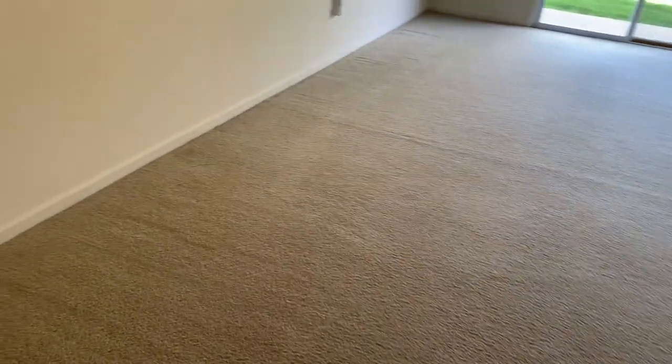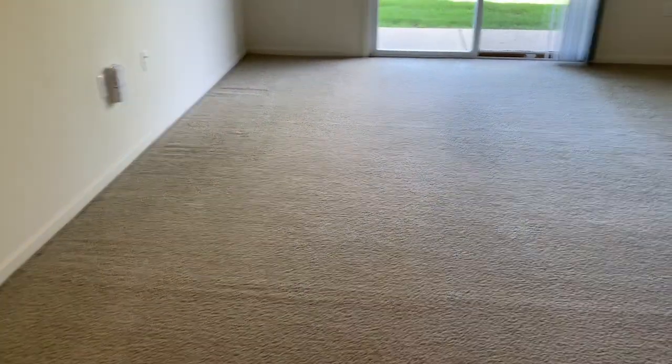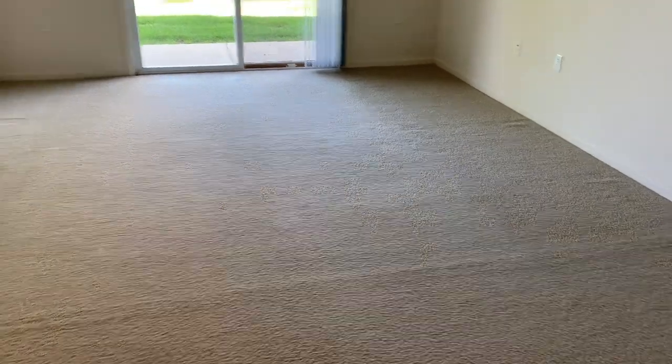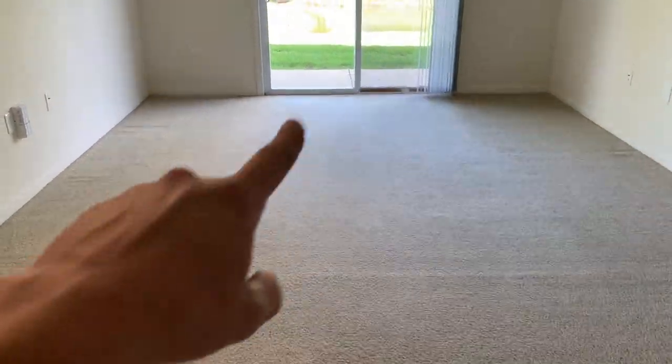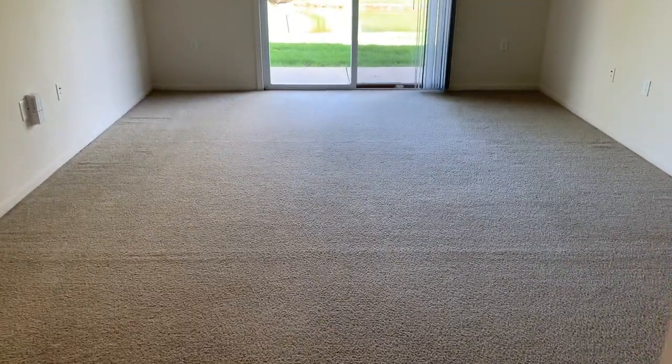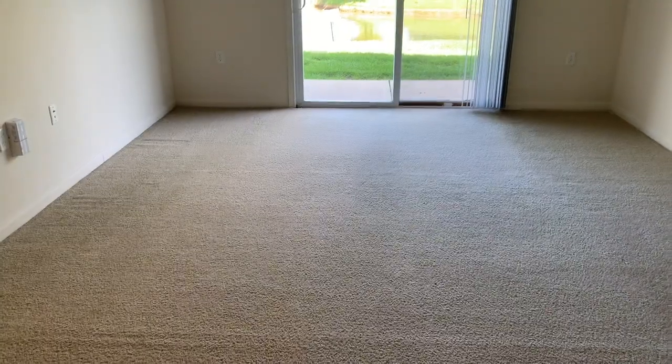All right, so we just finished up the clean. Got her nice and groomed up. As you can see, carpet cleaned up beautifully. The area where the couch sat over here, still a little bit of an indentation from the sofa, but that will relax over time. But this whole area here, you can see, really cleaned up good. A little bit of a traffic lane kind of through here, but as that dries, it's gonna lighten quite a bit.